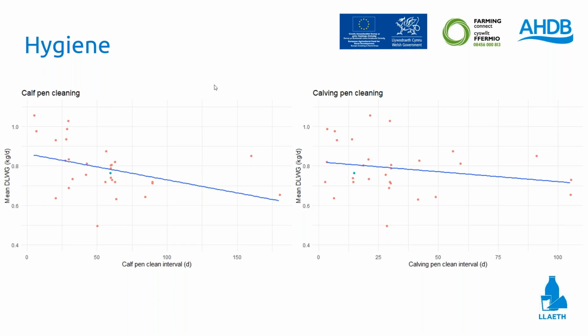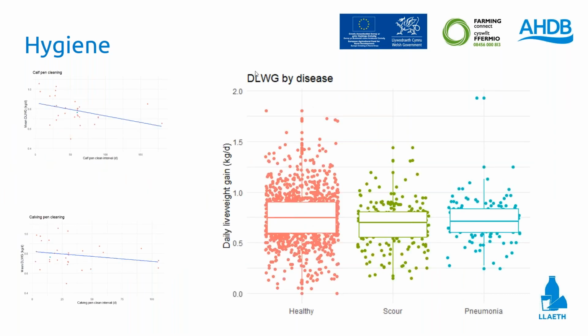And this next graph will show the growth rates of all animals on the trial by whether they had scour, pneumonia, or had no disease at all. And it's quite clear, you can see here, that animals that don't ever get scour or pneumonia clearly grow a lot better than animals that do get scour or pneumonia on the whole.